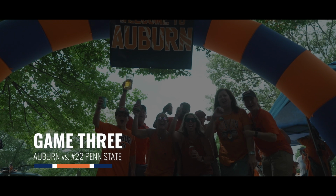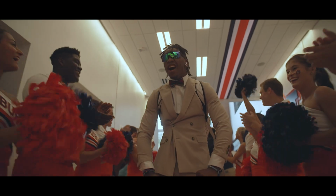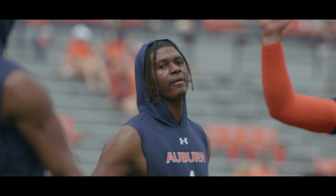It is a sea of orange here at the Jordan-Hare Stadium. There is a definite buzz as Auburn gets set for Penn State. Back again, man. Just look around, bro. Take it all in, bro. We back again. We back in our house, bro. And it's time to lock the gate.